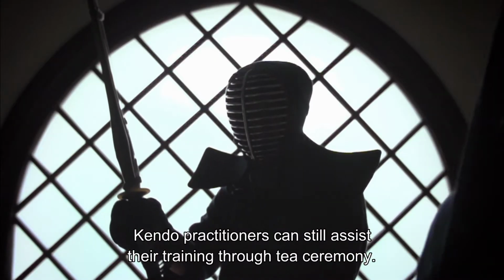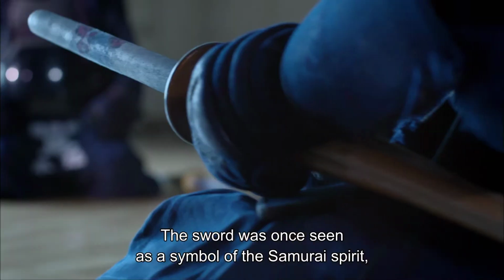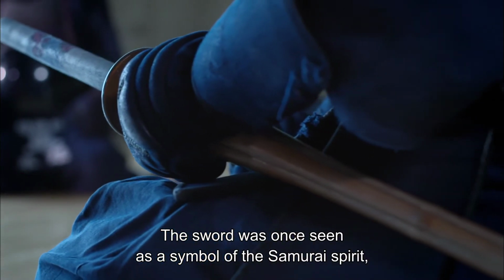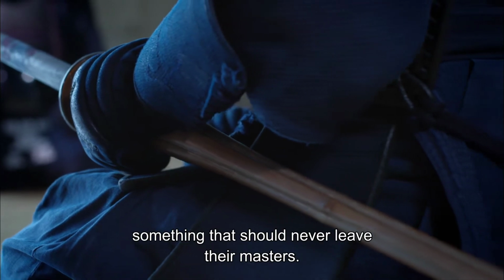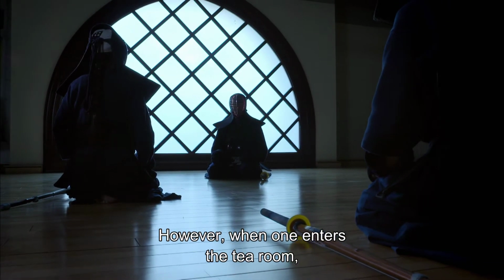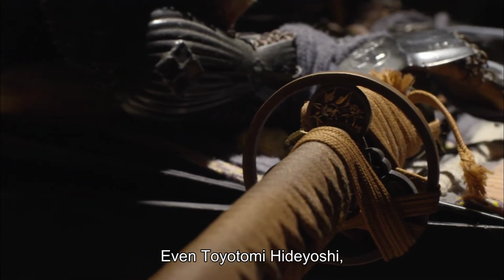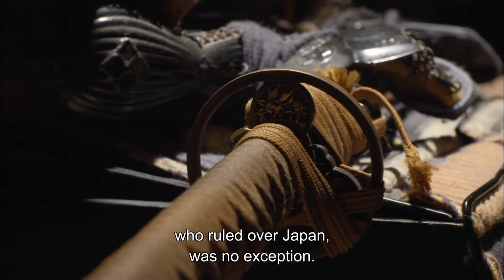Kendo practitioners can still assist their training through tea ceremony. The sword was once seen as a symbol of the samurai spirit, something that should never leave their masters. However, when one enters the tea room, the sword must be left outside. Even Toyotomi Hideyoshi, who ruled over Japan, was no exception.